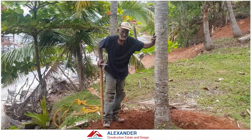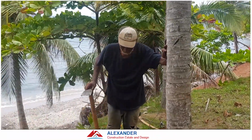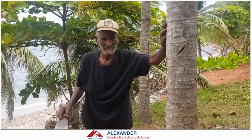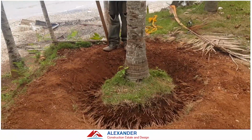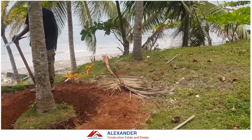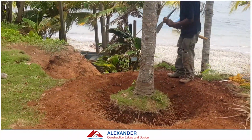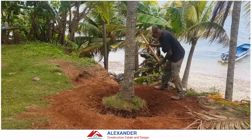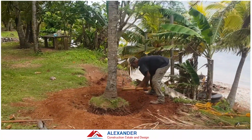This guy, he's around 76, and he's still working. What is your name, sir? Ken. Ken, okay. How old are you? 76, so still going strong. He's digging these coconut trees out, to transplant. He already dug a few more over there. So you see, you can still be working for your money at any age. Age is just a number. You can live your life how you want to live, and you can work.